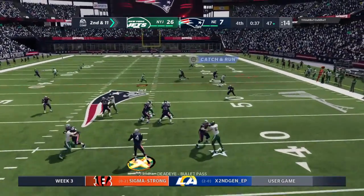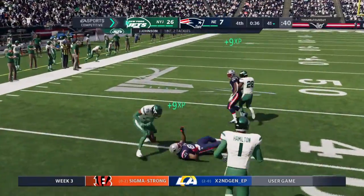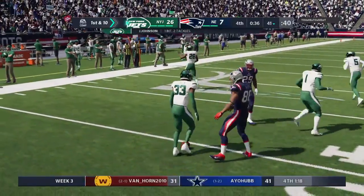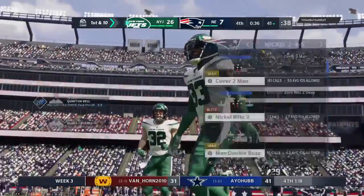2nd down, Stidham to throw. And my goodness, another interception. Picked up by Jalen Johnson. And they will set up shop at their own 41-yard line.